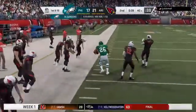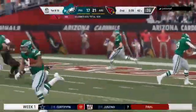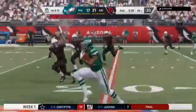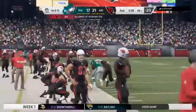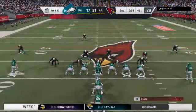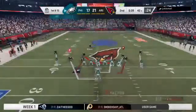A big chunk of yardage there, 37 yards. Exactly what they needed right there, because they needed to use the ground game to take some pressure off, because the quarterback's been struggling a little bit. Just like that, out of danger and up past the 40 now for 1st and 10.